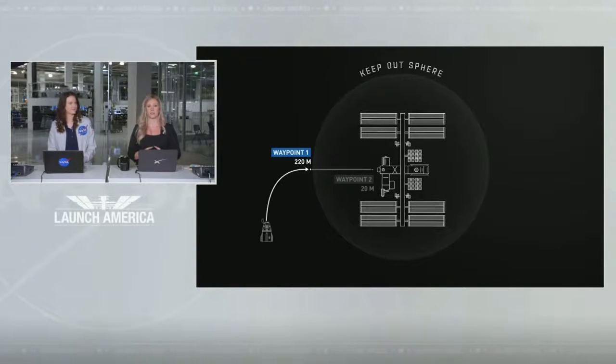Bob and Doug are headed to the forwardmost port on the station, the Node 2 forward port. That's where Dragon docked just over a year ago on the Demo 1 mission, and is where one of 2 international docking adapters is located, which was installed for these new commercial spacecraft flights, as well as any other future spacecraft that will use the international docking standard.